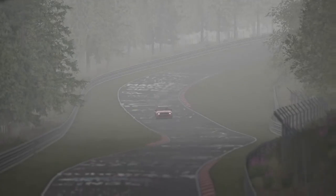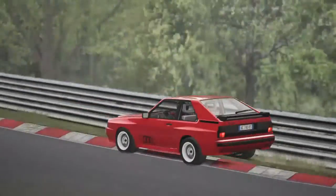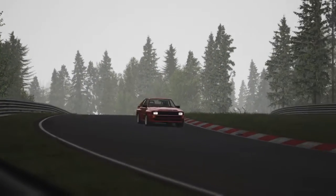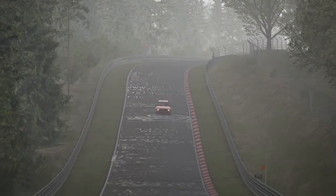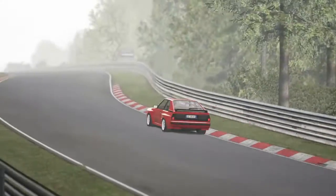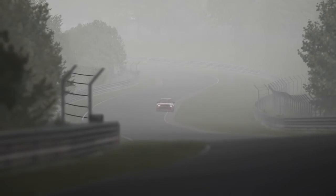Now, of all the cars that I've taken around here in Nordschleife, Assetto Corsa so far. Oh, see, look, there's a mistake right there. But actually, it didn't disqualify my time for whatever reason. And that's just me not used to the all-wheel drive.